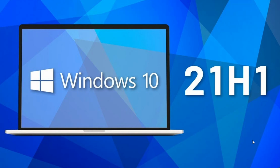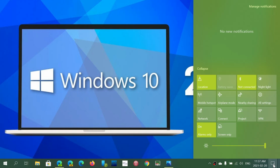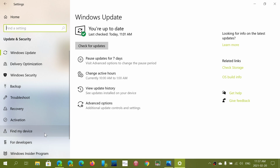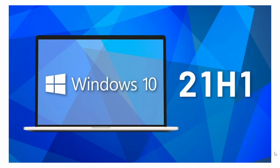What you need to do is go into your settings, into update and security, and on the bottom left you have Windows Insider Program. Here you can say join and you can choose beta channel. That's what I have here. That's what I'm testing right now. So just to know that that's the way it works.